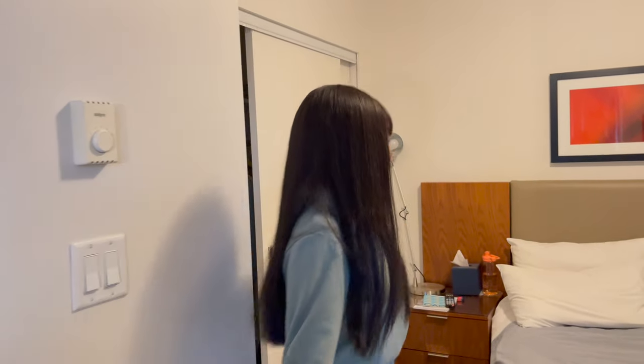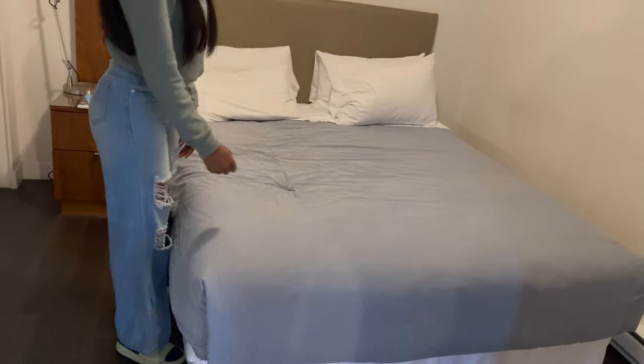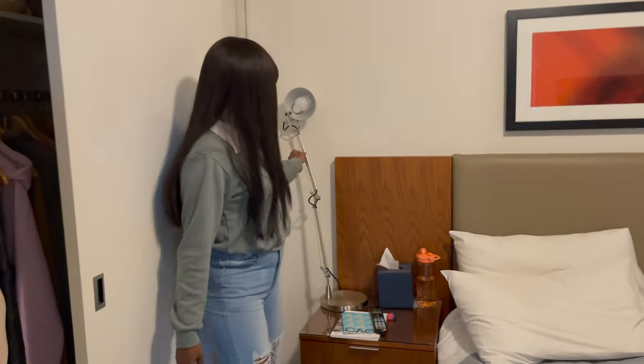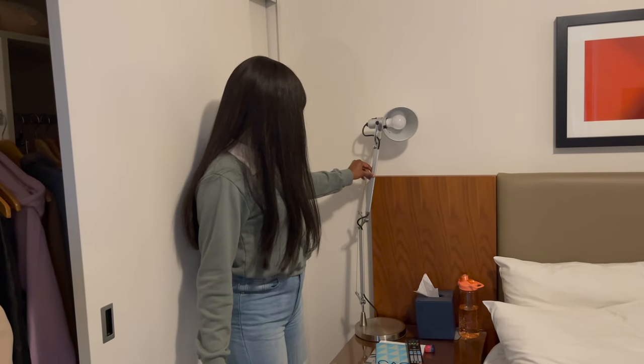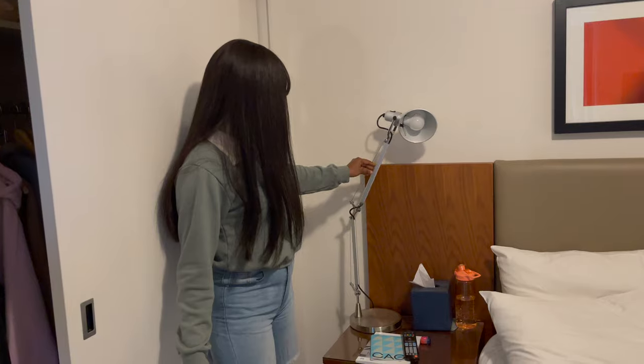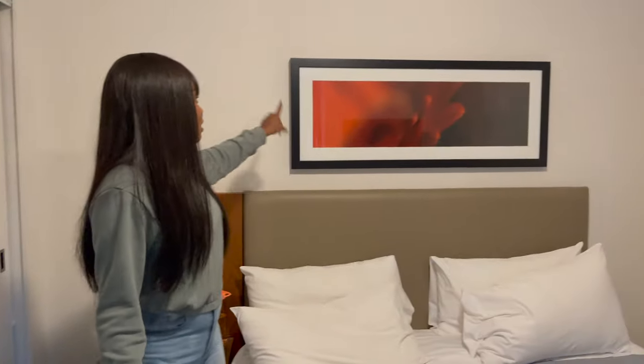So come inside, and then you have this really sick queen size bed or king size bed. I don't know, but it's super soft. I think it's even too soft. There's a lamp here also. This lamp keeps moving. It has a dead switch, but anyways, I feel like I'm going to spoil it, so let me just leave it. I like this artwork. Then there's a TV here and also a heater here.